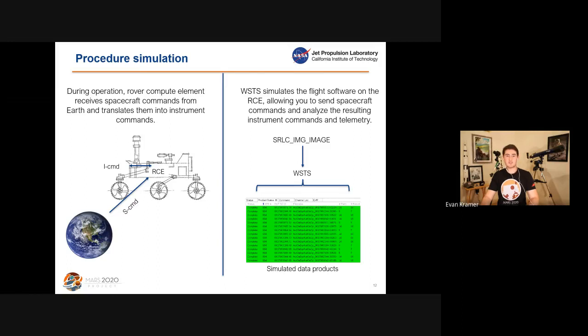WSTIS is meant to simulate the RCE and allows us to validate that the S commands we send from Earth don't throw any errors, are translated into the proper instrument commands, and produce the expected data products like images. A lot of iteration happens here between WSTIS and rewriting the test procedure until you can achieve a perfect WSTIS run.